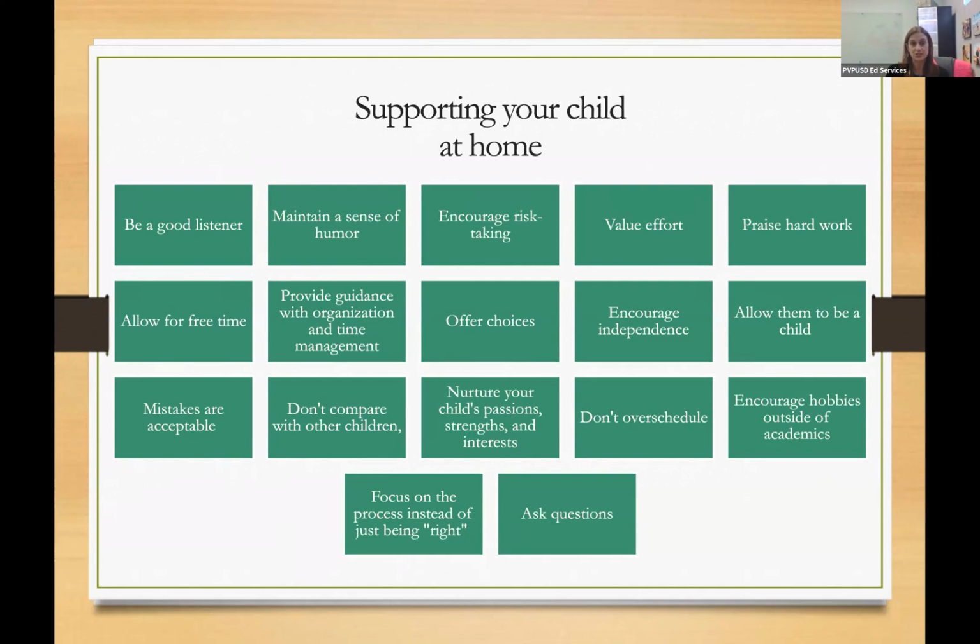Nurture their passions and their strengths and their interests. Again, not overscheduling goes along. You can see that theme of free time there. Encouraging hobbies outside of just academics. We don't want it always to be all related to educational activities. Focus instead on the process. Again, not just right, because sometimes you work so well in that process and then you're wrong at the end, but talk about the hard work, the dedication, the commitment, the time that they gave into it, rather than just you got it right. So that's why I'm proud.